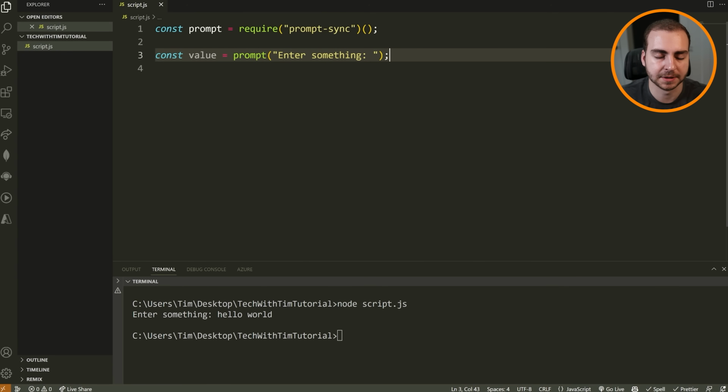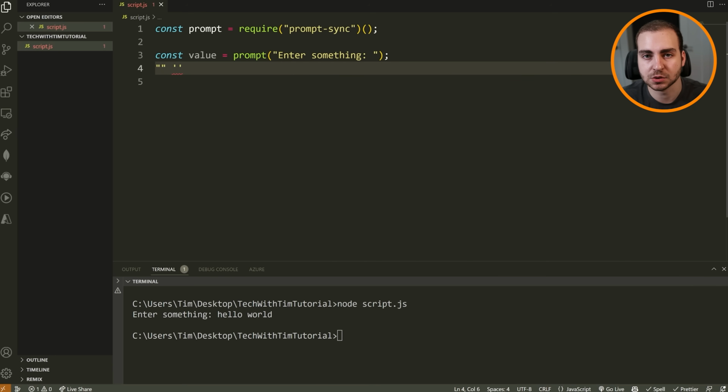Now within our programming languages, we have some different data types. These are the different pieces of information essentially that we can store in our program. So we can have numbers, we can have a Boolean value, something like true or false. We can have strings, arrays. We'll talk about those later as we go through the rest of this video. And I'm sure for many of you, you already know what those data types are. But what this prompt function is going to do for us is it's going to give us something known as a string. Now a string is anything that is surrounded in double or single quotation marks.